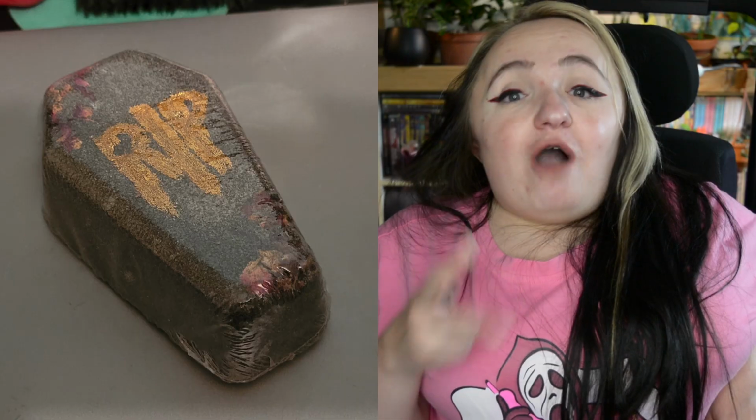But they had this bath bomb this year. And it was in the shape of a coffin.